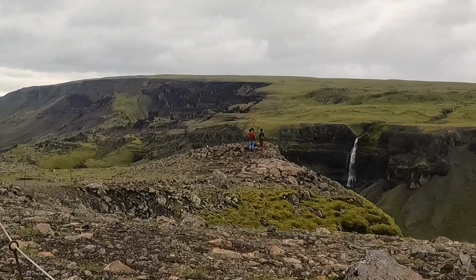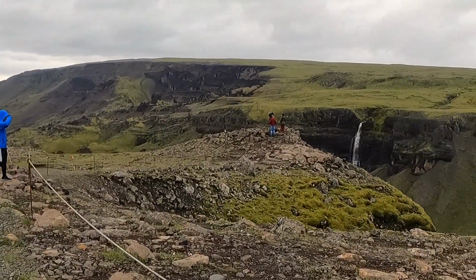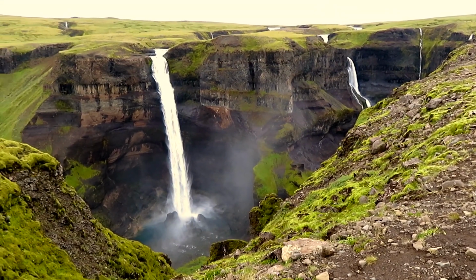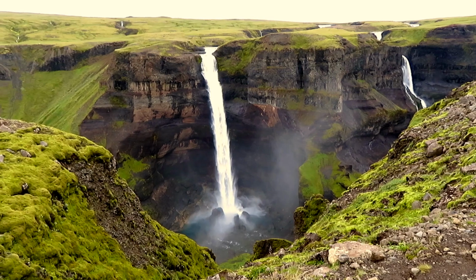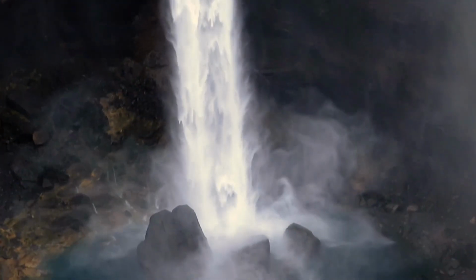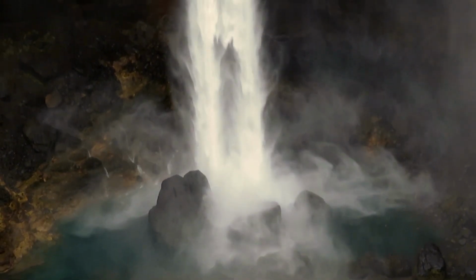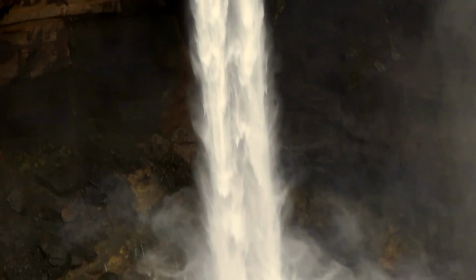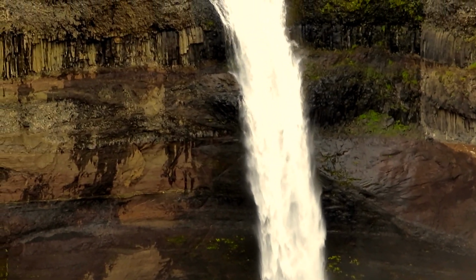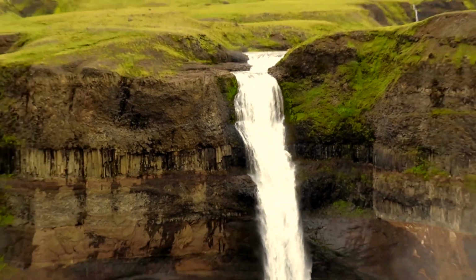You can also walk farther to the canyons for a different angle of the views. You can also hike down to the bottom of the falls, but I would advise to do that in nice weather because it can get so windy and misty in this area. As for us, we just stood there and watched the amazing views in front of our eyes. It was well worth the rugged drive to this beautiful scenery.